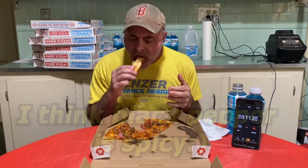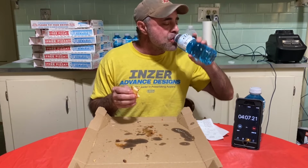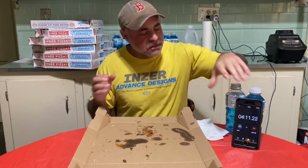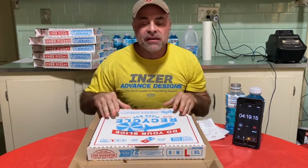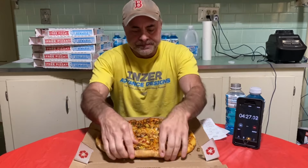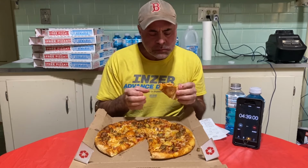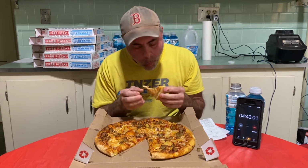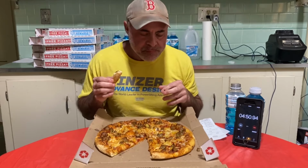That tastes like there's something spicy in this. All right, that was under 5 minutes, which is good. But still gonna take a long time to get through all these pizzas. This one is pineapple and sausage. Let me taste this and then I'll say what I think. Pineapple and sausage might be a better combination than pineapple and ham.